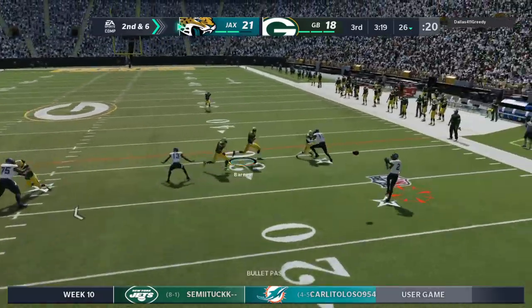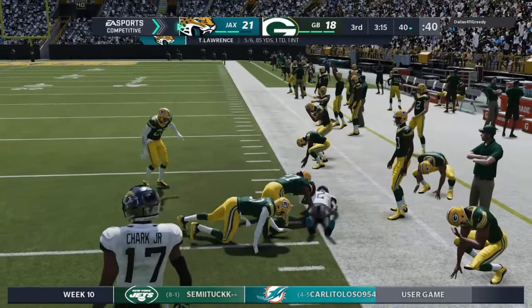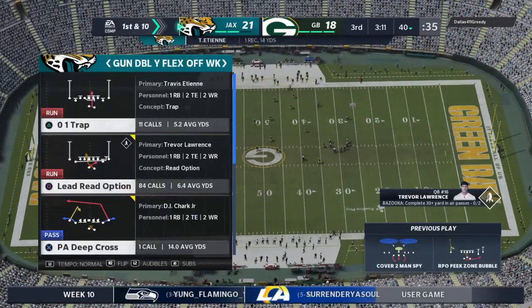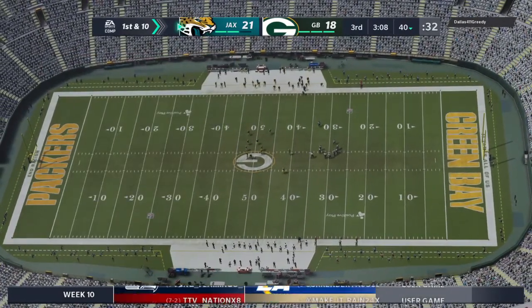Now an option play on 2nd down. Here's a quick throw right side, and it's complete. And he takes this up to the 40-yard line before being corralled. Rookie quarterback, rookie running back. They team up there to pick up the first. Down, Jaguars.